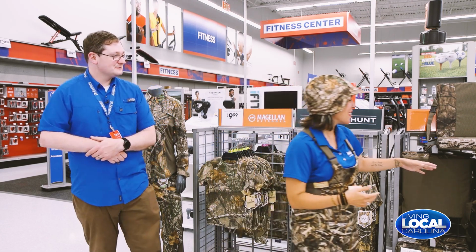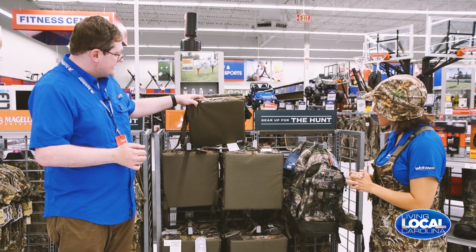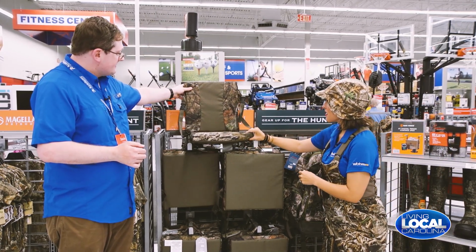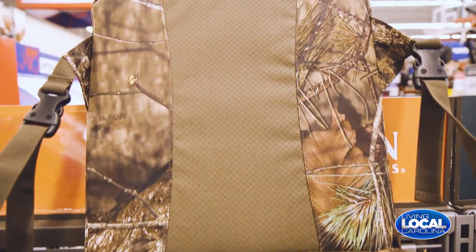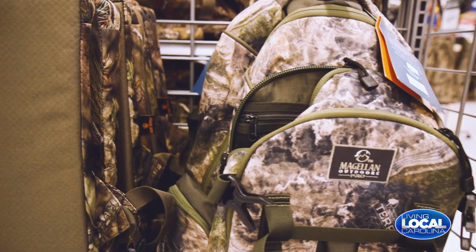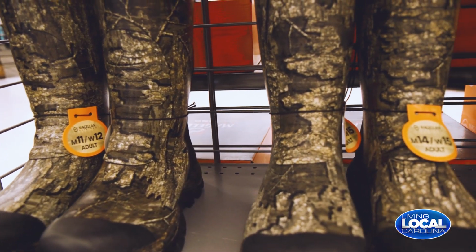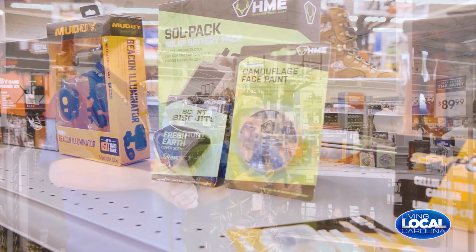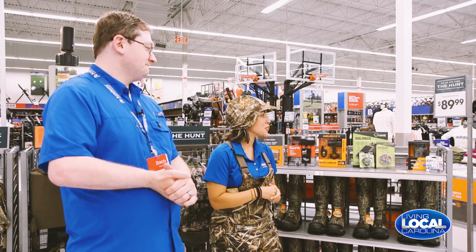All right, so over here, what do we have? Yep, so here we just have a seat cushion. It folds up, so it has a nice brush camo pattern here. So lots of accessories, really, for anything. You've got some book bags over here. Yep. We've got boots over here. So what else do we have over here? We've got a cellular trail camera. Awesome. Lots of cool, fun gadgets. I had no idea there were so many different types of accessories, and it's here, like in store, you know? Yep. So that's pretty cool.